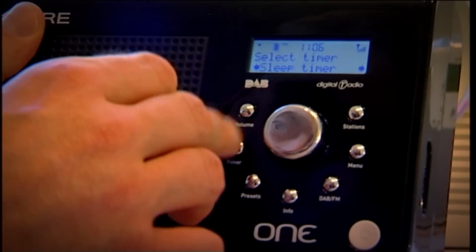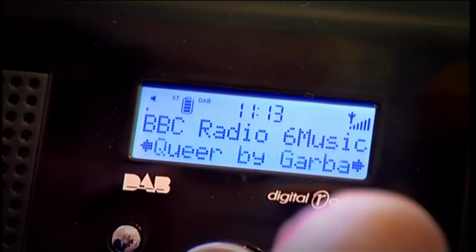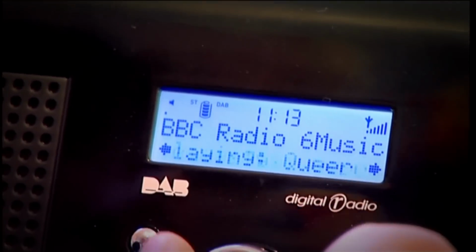One of my favourite features is the scan text one. You can take control of the scrolling text and read it at your own pace, so you no longer have to wait around for the text to scroll through.